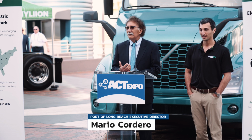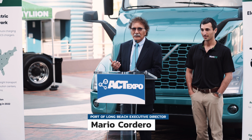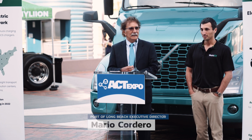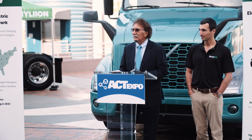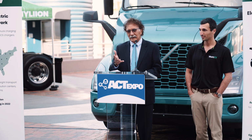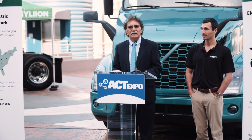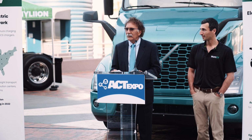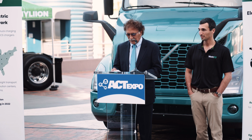Years past, we've talked about reducing emissions. Today, we're talking about eliminating emissions, at least as it relates to truck transportation. So it's a great honor to be here and share this event with WattEV. And the proposal here that's before us is the beginning of what this future is.